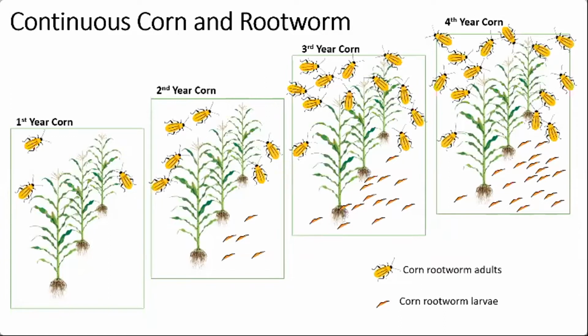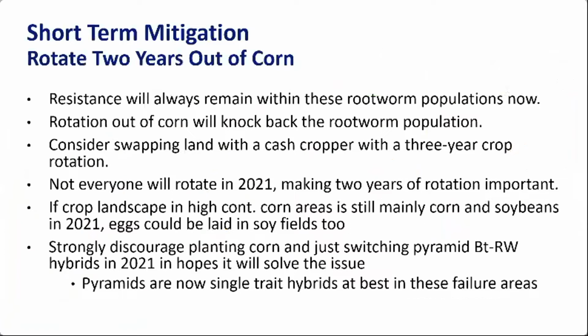Simply, if many of those fields were rotated out of corn for a year or two, we would see a complete wipeout of the rootworm population to much lower and much more manageable levels. So where do we go? As I mentioned, resistance will always now be within the rootworm populations, but what we need to do is knock back these populations to lower levels. So those individuals that are able to overcome the Bt are fewer in that population, and so you won't see as much damage.